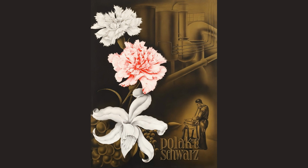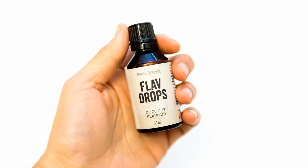Scientists study the chemistry of flavor to understand how different compounds interact and how they can be manipulated to create new flavors. So, whether you're a foodie or just enjoy a good meal, understanding the chemistry of flavor can help you appreciate and savor the food you eat.